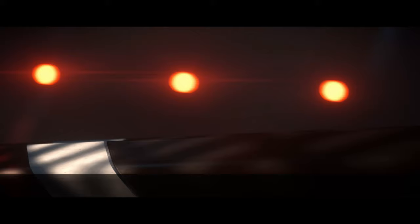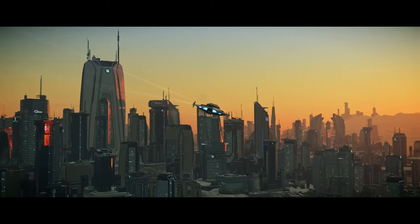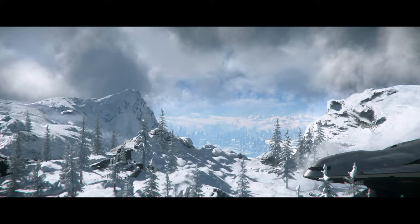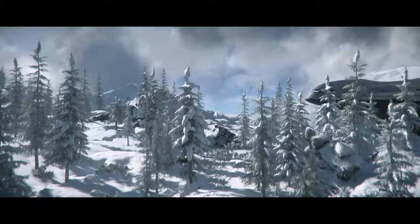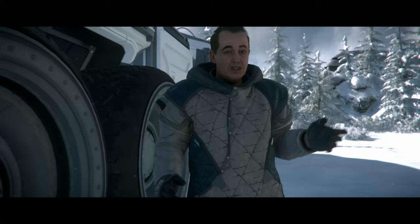When you thought it was safe to go back to Microtech, the Intergalactic Aerospace Expo is back for 2951. Welcome to Whitley's Guide. That frosty air can only mean we're back in your favourite winter wonderland, Microtech. We're currently gearing up to head to the Tobin Expo Centre in cooler-than-cool New Babbage and seizing the opportunity to put this Anvil Spartan through its proverbial paces.